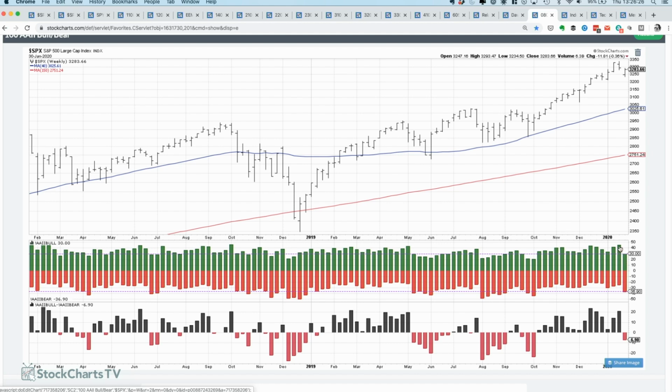And I thought it was very interesting that there was a huge change in the expectations from last week to this week. Last week we had 45% bulls. We now have 30% bulls. Last week we had 25% bears. We now have 37% bears. So the difference between bullish and bearish went from plus 20 toward the bulls to minus 7 favoring the bears. So for the first time since last October, there are more bears than bulls in this survey.